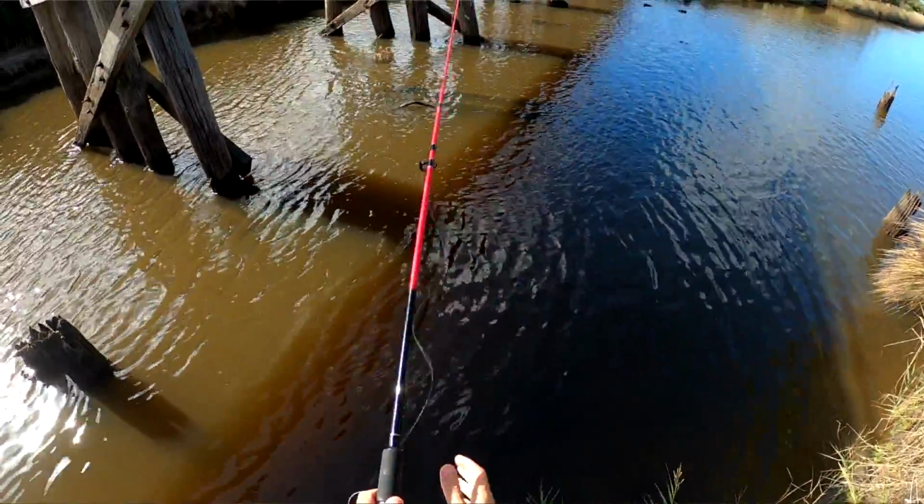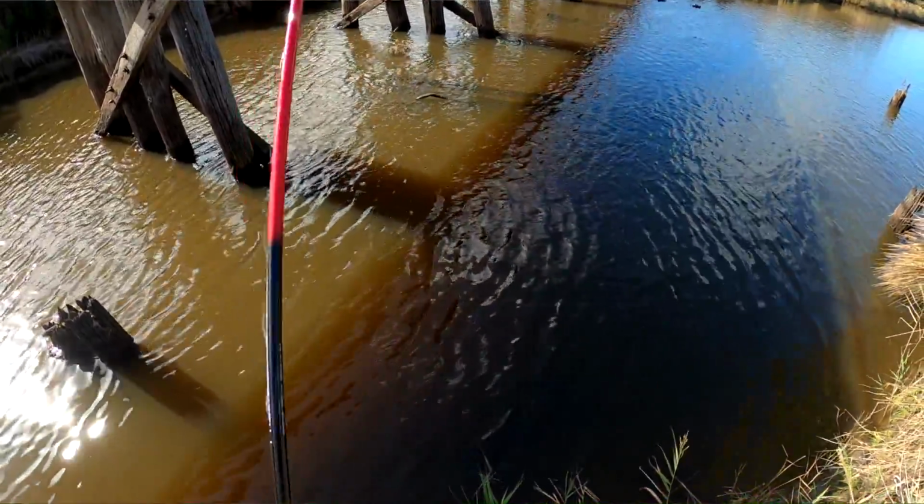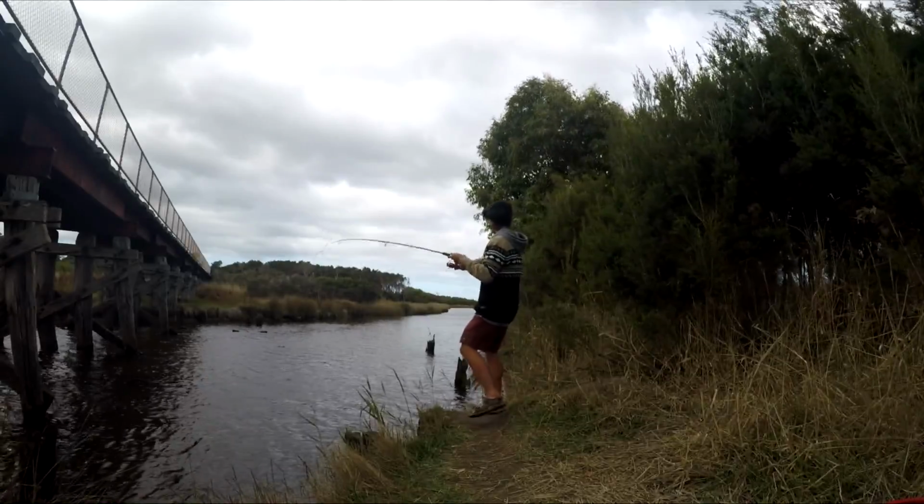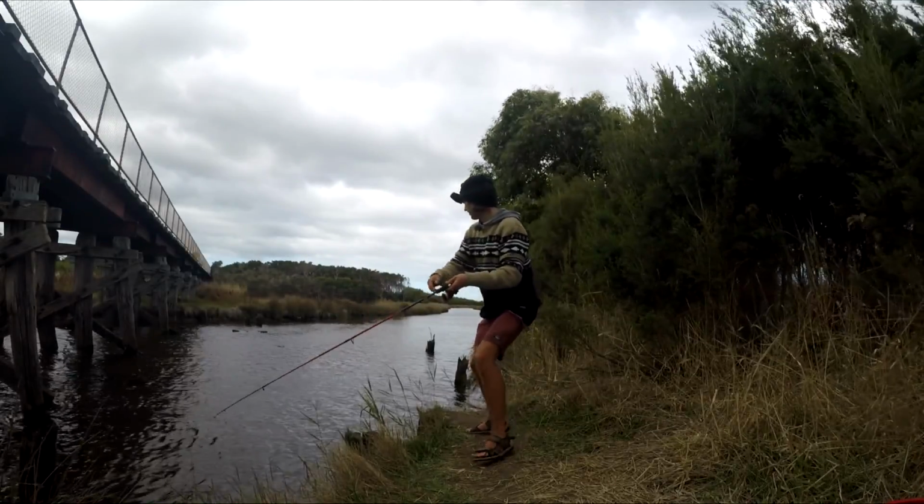Let's try right next to this tree. If we can, it's just so hard to accurately cast with this thing. Oh no. Oh, that was close. Try there. There we go. There we go. We got one. We got one.